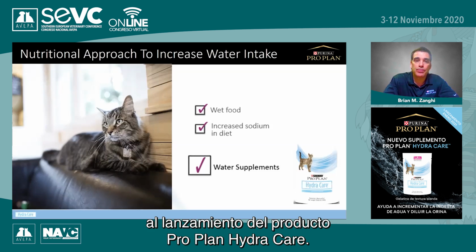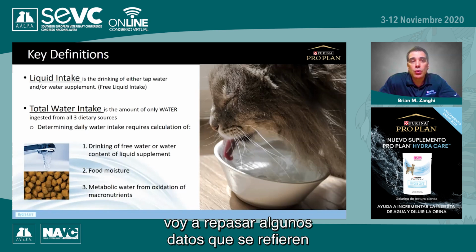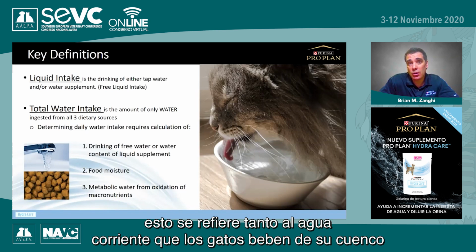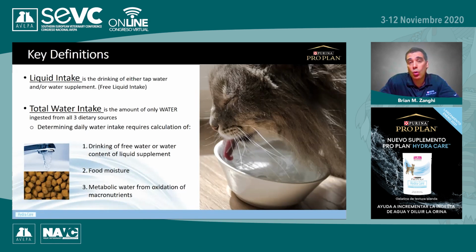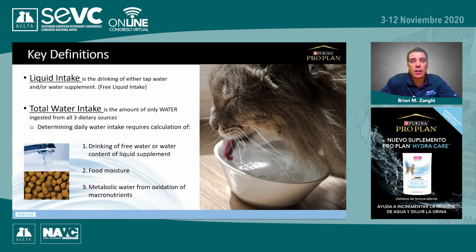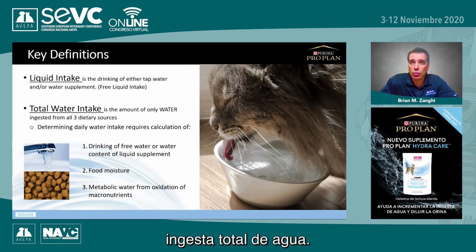So initially, to get started with some key definitions, I'm going to be going through data that's referred to as liquid intake. This refers to either plain tap water that's drank from the cat's bowl, or the nutrient-enriched water supplement, or the Hydra Care product. And that differs from what I'll be referring to as total water intake.